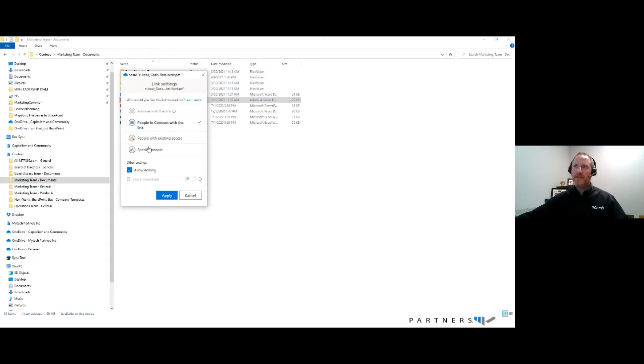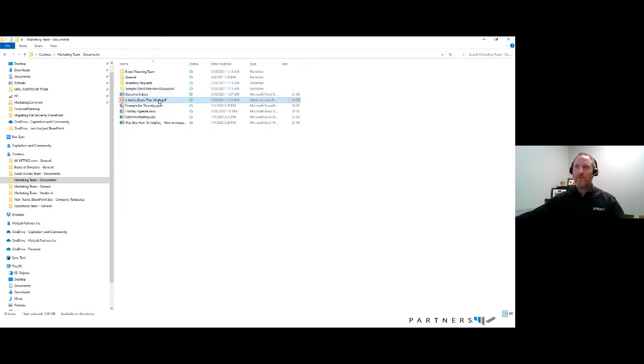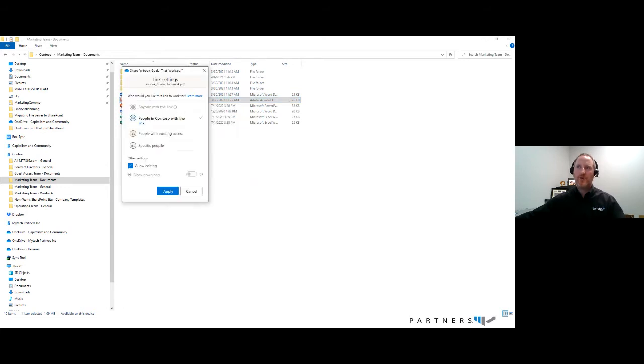But this is also where you can share. We're not going to go deep in this here because we did a whole other session on that. But this is one of the ways in which you can share: just right click, click share. And again, what options you have here is set by organizational policies.